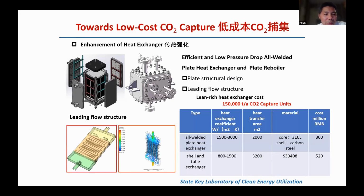You know, in the chemical absorption process, there is a lot of heat exchange, but the temperature difference is very low. So we usually call it the plate heat exchanger. Compared to the traditional heat exchanger, the heat exchange coefficient is very high, almost double that of the common tube heat exchanger.